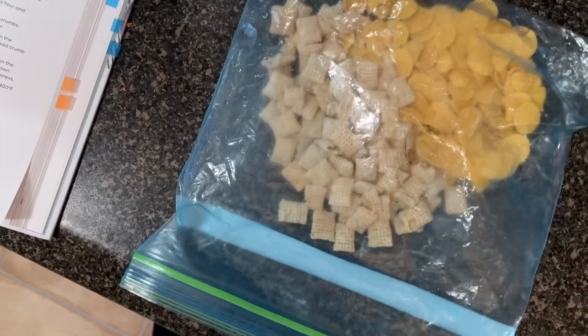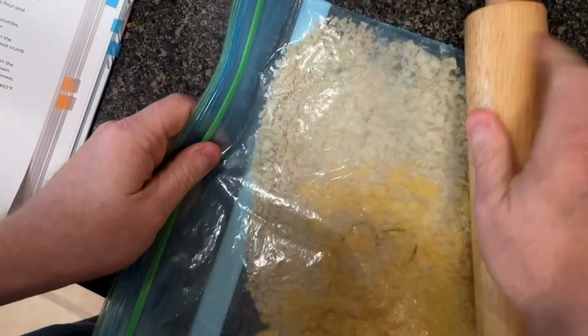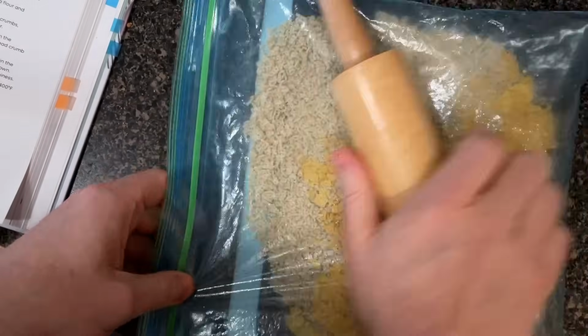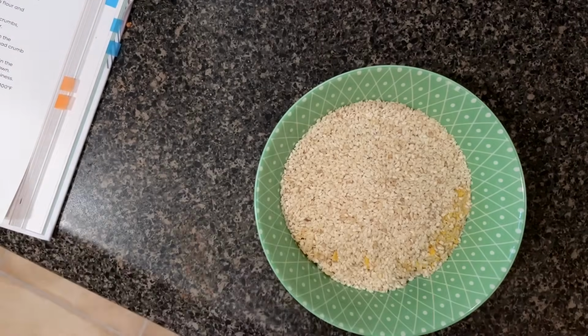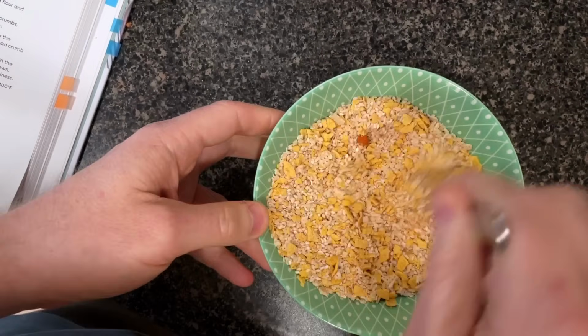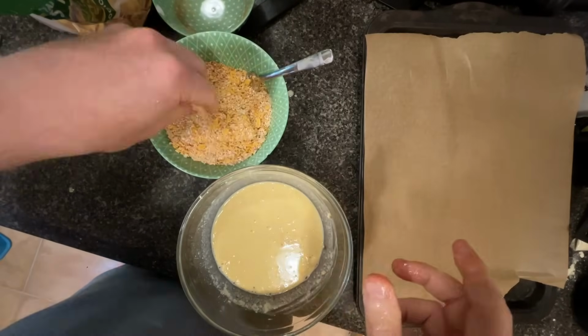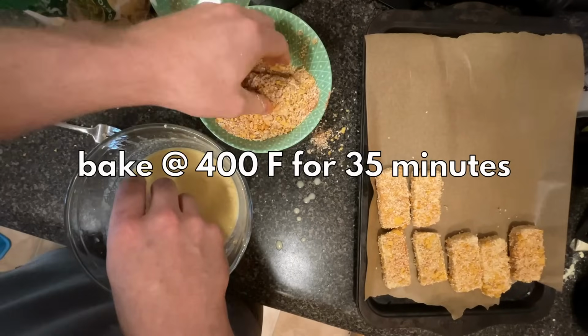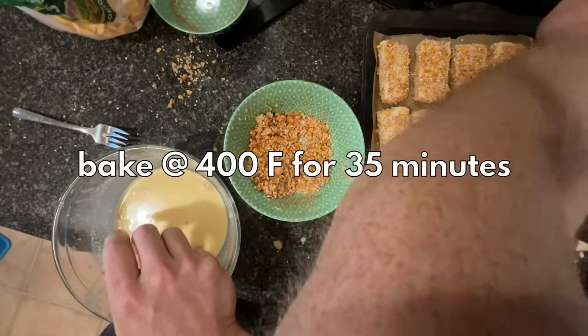Sometimes we use the Chex and everybody really likes the Chex. All right, swapping it out. Any dry cereal would probably work. Maybe we'll mix them. But what I'm excited about with this that we haven't done, I think, is make a honey mustard.